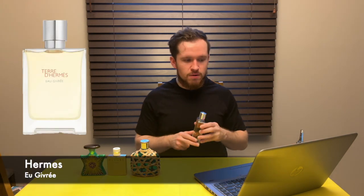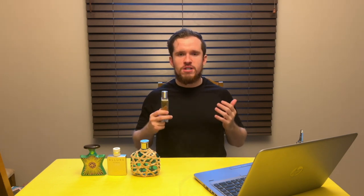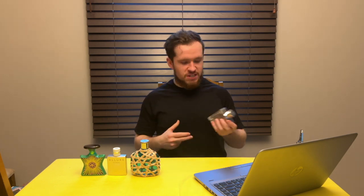This fragrance that I'm about to talk about next is one that got nominated for Fragrance of the Year. I think it was 2022 or 2023, I can't remember. It came out in 2022, and I like a lot of the fragrances in the line. This one is Terre d'Hermès Eau Givrée right here. And this one's got, I would say, my all-time favorite note in a freshie, and it is citron. I'm a sucker for really good citron fragrances, and this is no exception.